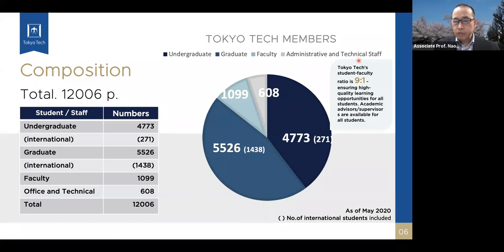At Tokyo Tech, the student-faculty ratio is 9:1. That implies that our education and research supervision is highly compact and very caring about how students are doing in their study and research. So you can expect quite well-supervised guidance from your advisor, and we are really proud of that.